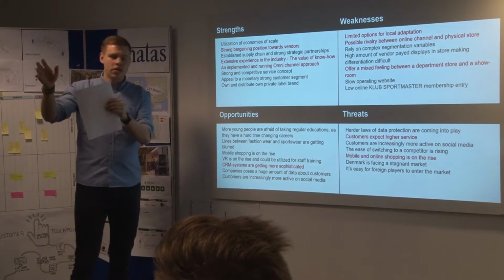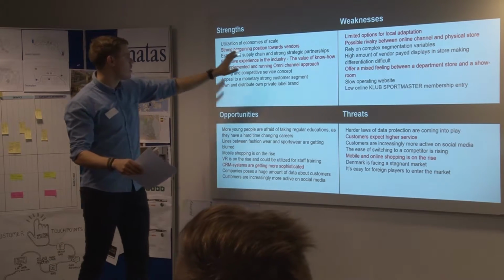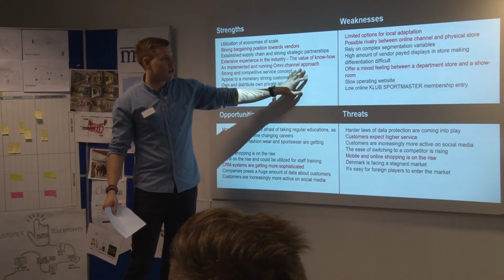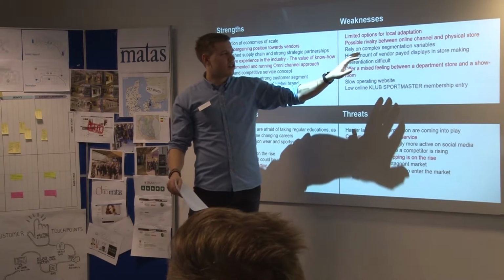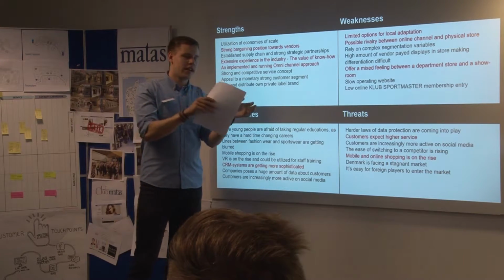So for example, when I talked about the omnichannel, I was dealing internally, so I was dealing up here in strengths and weaknesses. I talked about the strength being implementing and running an omnichannel approach, and the weakness, which is also a strength, could be the possible rivalry between the online channel and the physical store. And this was concerned with how the money is allocated in the end.